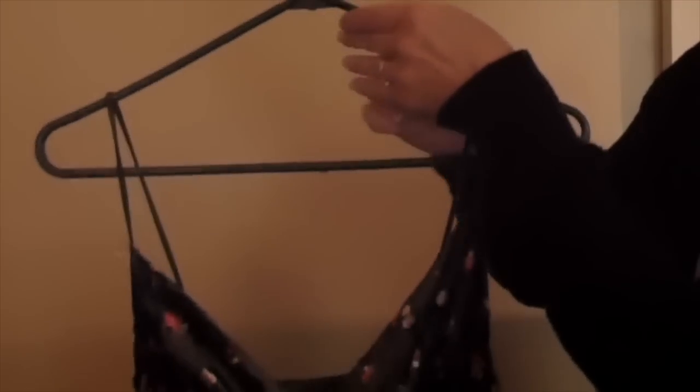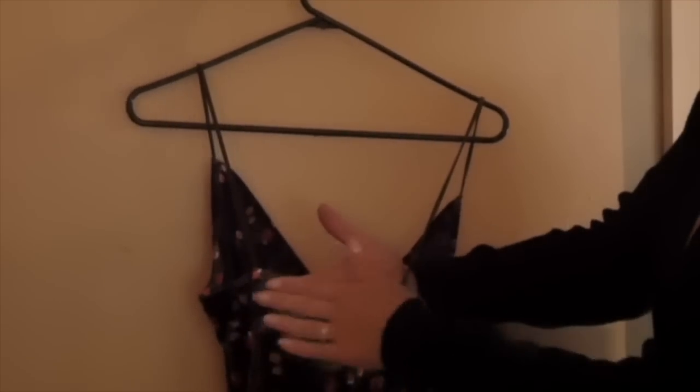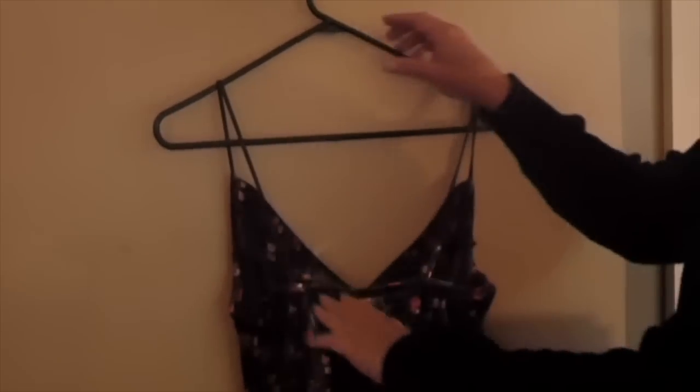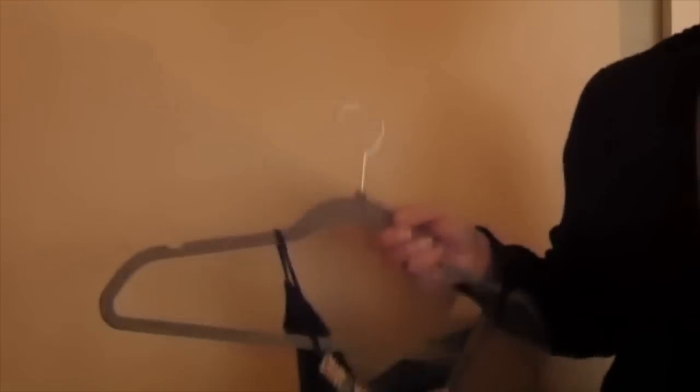Spaghetti straps. The back is straight across the top of the back. And it is pretty stretchy, so it's a slip-on style dress. That's dress number one. And dress number two is a full-length dress. Comes all the way down to the ankle. Has sort of the crushed material there.